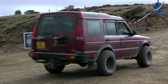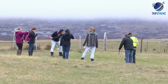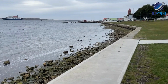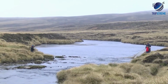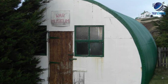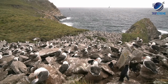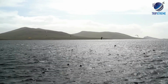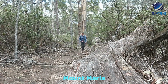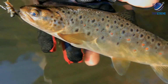The island's main settlement is Port Howard. This major sheep farming community offers a variety of reputable accommodation options, including quaint farm guest houses as well as bed and breakfasts. Port Howard is a great place to explore on foot. Highlights of a walking tour include a small museum with war relics and exhibits related to sheep farming. It's also a convenient base from which to explore the surrounding hills. Particularly popular for hikers is Mount Maria, the island's 3rd highest peak. It's also a popular fishing destination, especially for its trout.